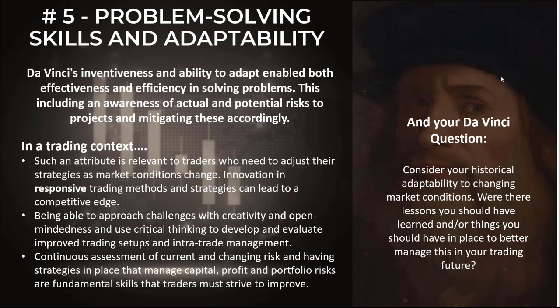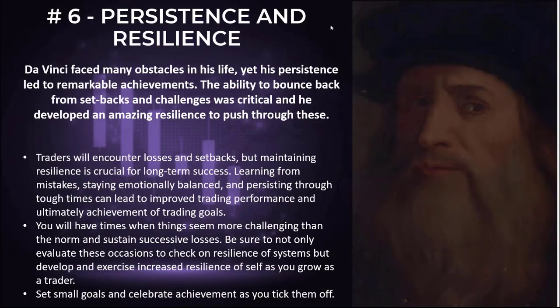Let's take something simple. Do you have in your plan, well, look, if I'm trading FX, I'm only going to have two trades with the Aussie dollar in them. Or if I'm trading indices, I'm either going to trade the NASDAQ or the DAX, never the two at the same time, or in risk-on conditions, I'm going to trade them both and go for gold. Okay, number six, persistence and resilience.